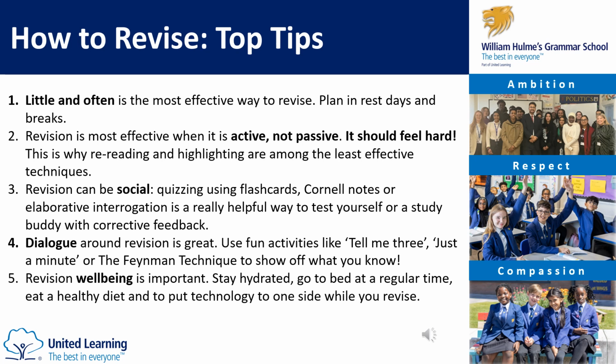Active, not passive, we know it should feel hard. Avoid those easy strategies like rereading and highlighting. Again, tempting, however, they're not going to help you to remember in the long term. Revision can be social. Again, we'll go back to this next time. Dialogue around revision is great, so even just a quick conversation with parents, with carers, with siblings around how your revision is going.